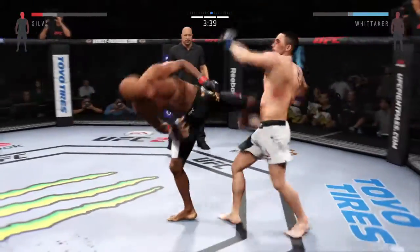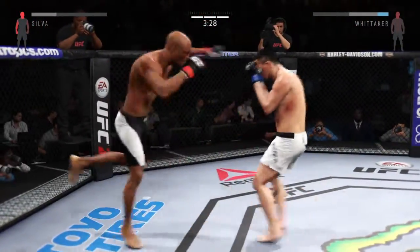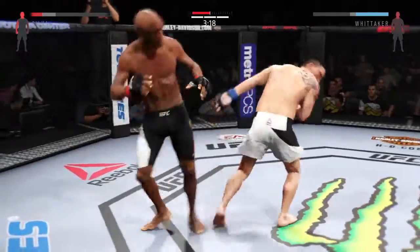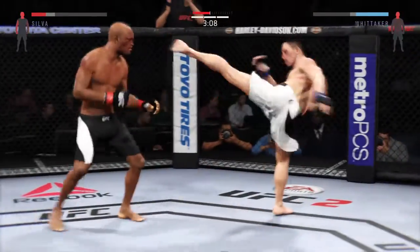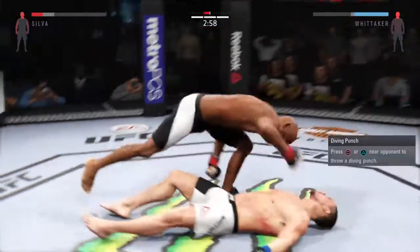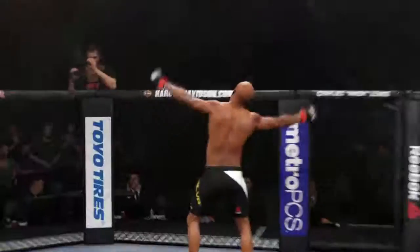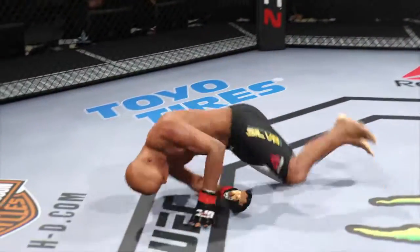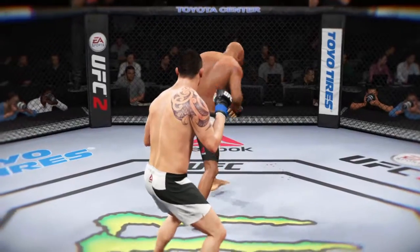Look to go up the middle. Look at that! Oh, my! This could be it right here. Superman punch. Wow! Oh, did he snap that kick? Anderson Silva, the victor! Wow! What a statement that man just made!